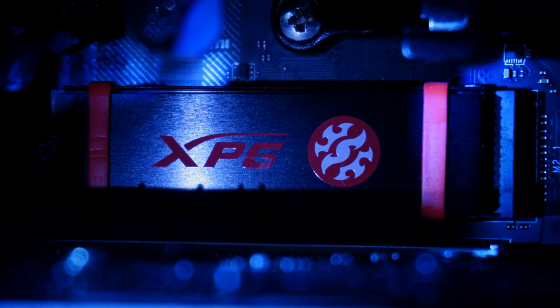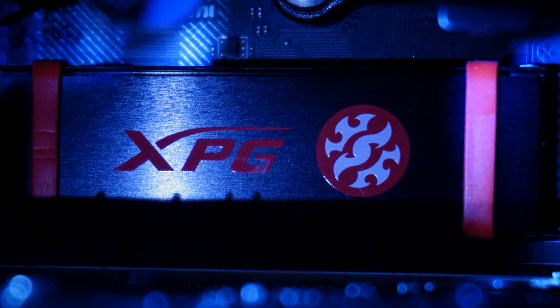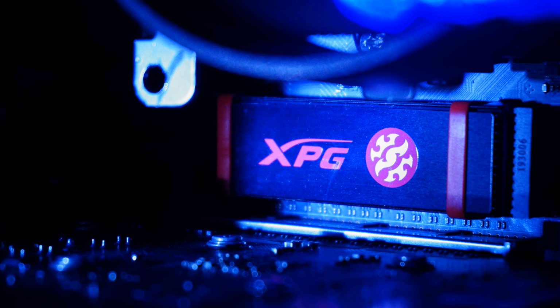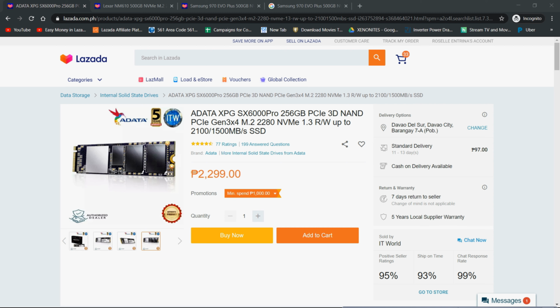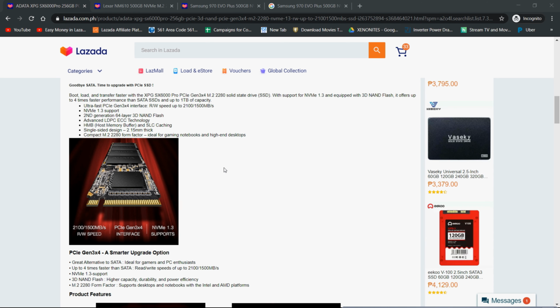Now let's talk about storage. It's a smart idea to invest in an SSD over a traditional mechanical hard drive. Why? Because if you're editing in 4K, you can't afford having some dropped frames because that could have an impact on production quality. We want to go diskless, and we want our storage to be high capacity and fast, so we're going with ADATA SX 6000 Pro 256 gigs to run our operating system, video editing programs, and some important software. Priced at 2,300 pesos, you will not be disappointed.